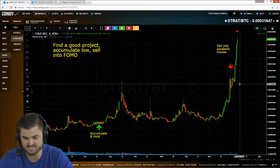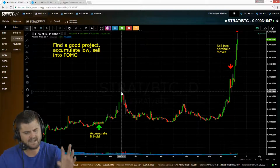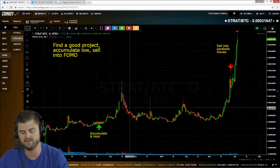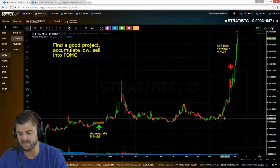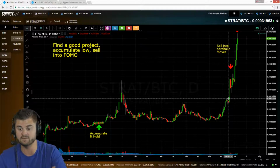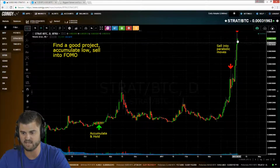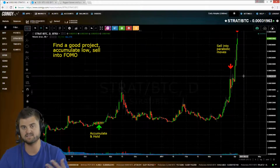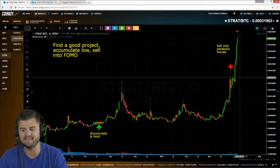So one thing that you can see here is it had a little bit of a pop in November, and I think I took a little bit off the table back here, but I was really looking for a much larger move. And then you can see here in March, when the altcoin market really started to pick up, it broke all-time highs, and I started taking profit into these spikes. Now I'm still holding a pretty significant position in this coin, but I like to take profit into hype, you know.